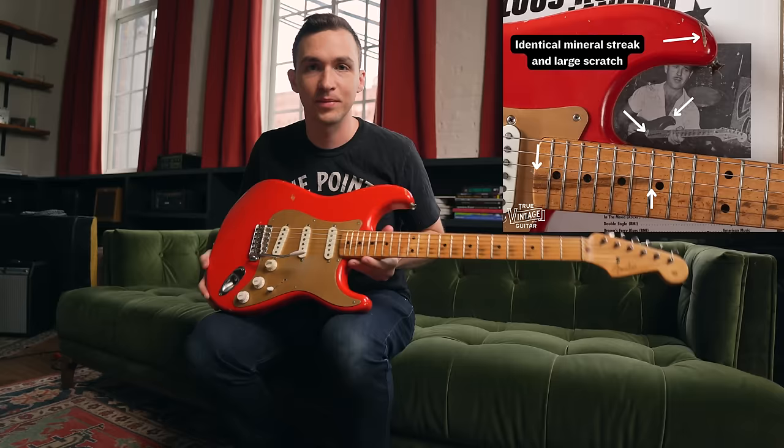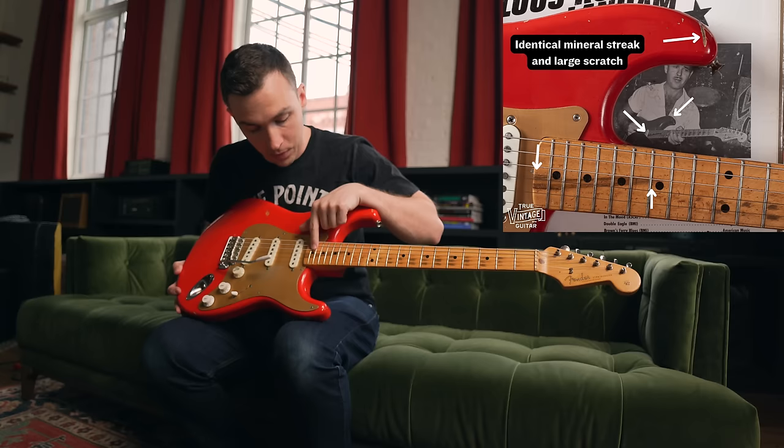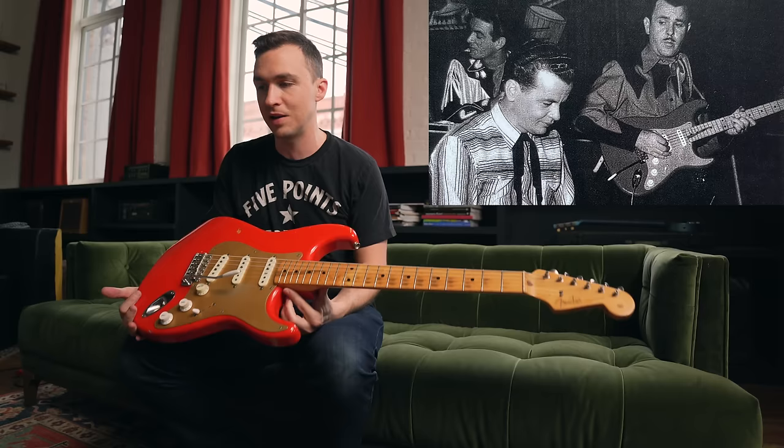And I looked at the picture, and I looked at the dark streak that's clearly visible in this image. When you compare it to the mineral streak on this guitar, it's exact. It terminates right here on the bass side at the 15th fret marker, goes all the way to the end of the fretboard on the treble side of the last marker, and you can see that the contrast is kind of boosted in the image in the book, to make it pop a little bit better, so it may appear darker in the book.